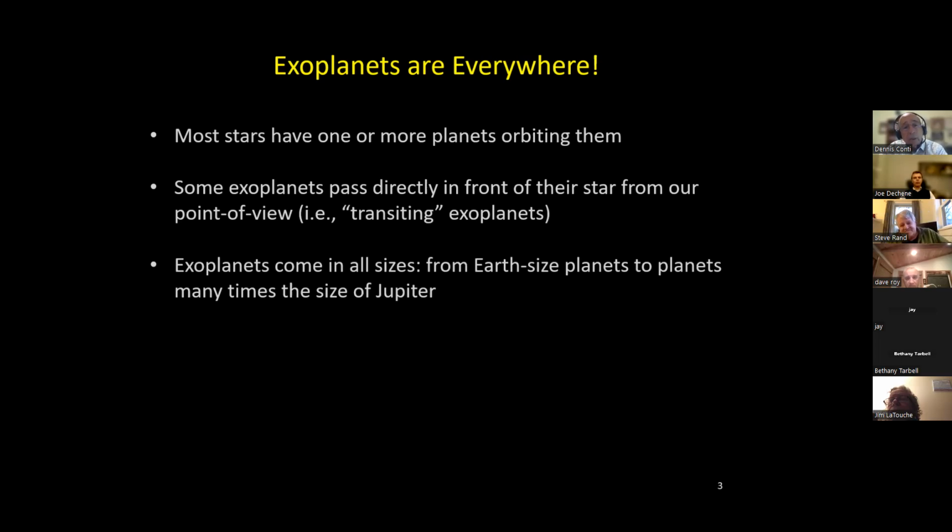Some might be orbiting the star in a circular fashion where the planet is not passing in front. But even with those types of exoplanets, we're still able to detect their existence. And I'll describe some techniques later how that can happen. You'll see in a minute that exoplanets come in all sizes, from Earth-sized planets to planets many times the size of Jupiter. The smaller the planet, obviously, is more difficult for us to detect. The larger the planet, close to the size of Jupiter, actually fairly easy. In fact, with our backyard telescopes, we're able to detect transits on the order of Jupiter-sized planets.